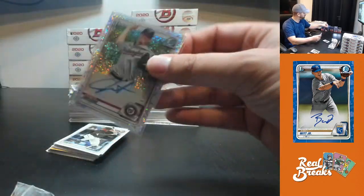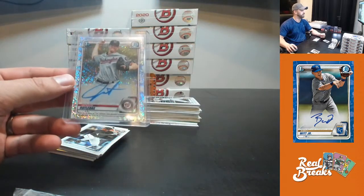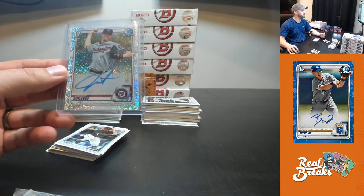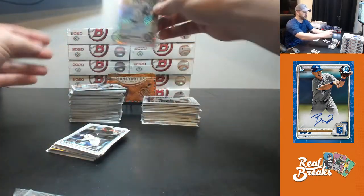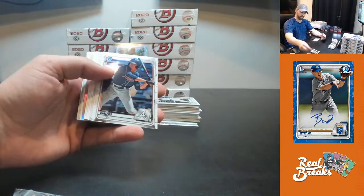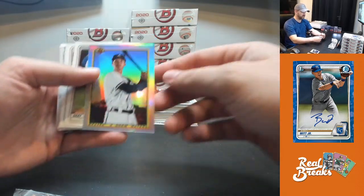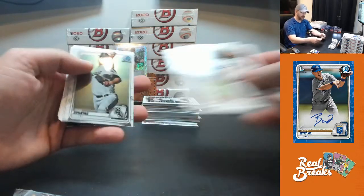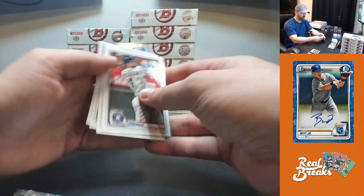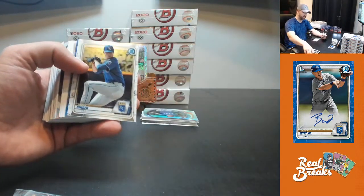Jackson Rutledge Sparkle out of 299, Nationals on the board. Very nice. Going to Jacob Roth. There you go. Solid pick. So if you do not hit an auto, relic, or card numbered to 50 or less in this break, you'll go into a drawing to win all of the base paper from the break. And that's a pretty hefty prize.